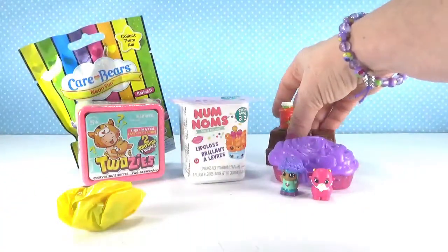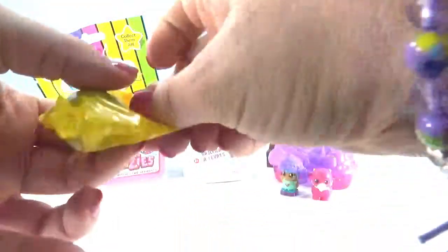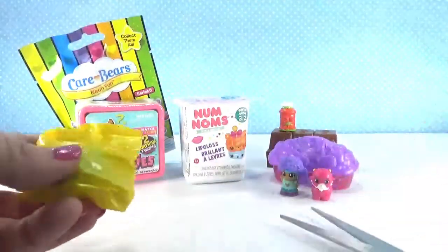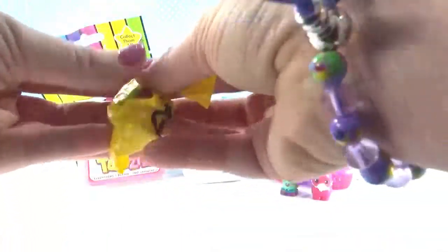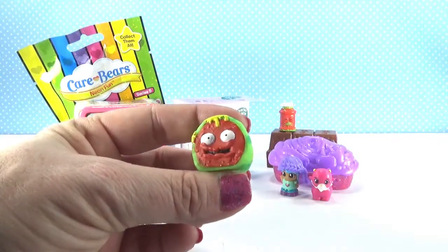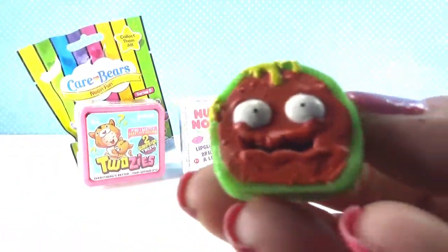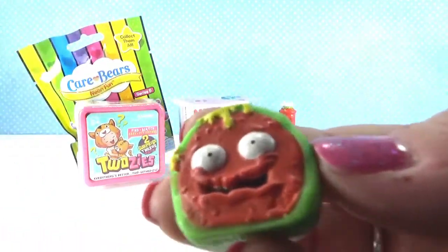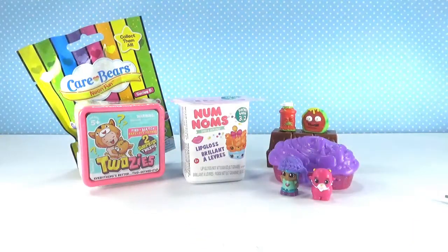Okay, we'll put him on the crusty chocolate bar. Let's see who else we've got. Watermelon, but I can't remember the name. Watermelon. I don't know why I couldn't remember that. It's Watermelon. Pew. Okay, over on the crusty chocolate bar.